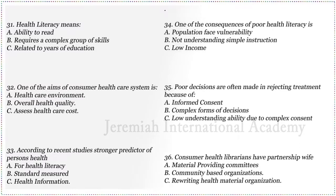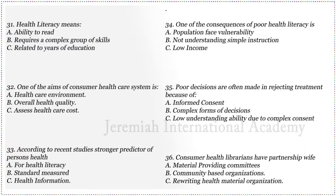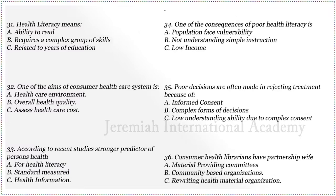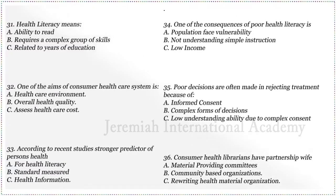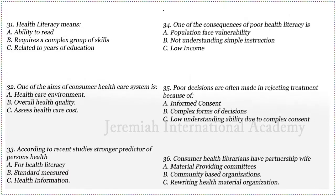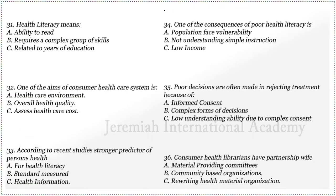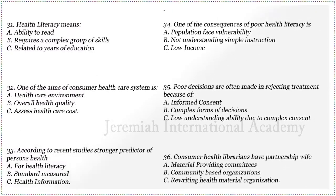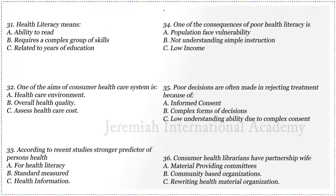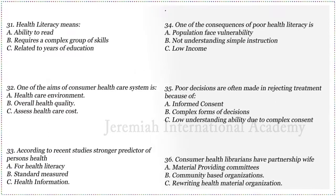Patients are often faced with complex information and treatment decisions. Some of the specific tasks patients are required to carry out may include the ability to evaluate information for credibility and quality, analyze relative risks and benefits, calculate dosages, interpret test results, or locate health information.